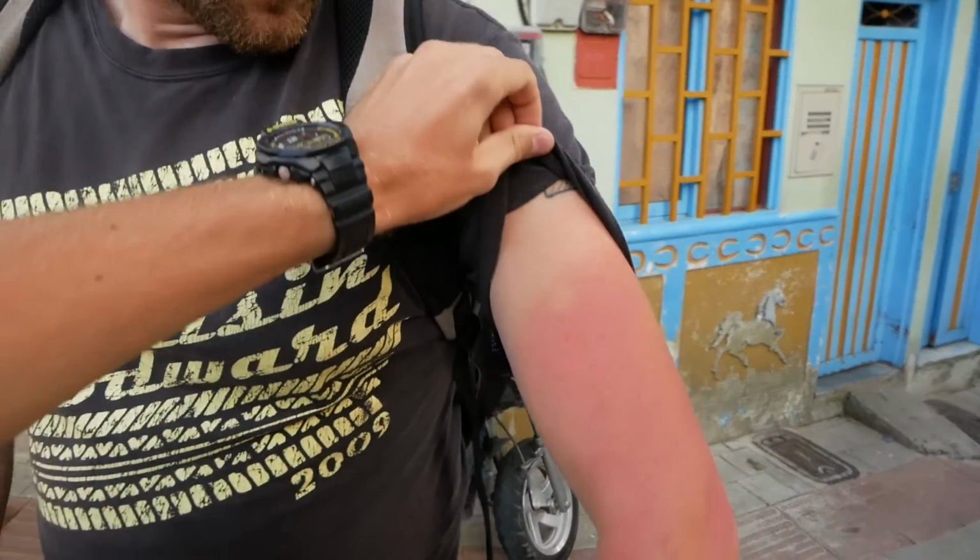By the way, look how tan Mark is. Yeah. Holy. I got burned like crazy. Ooh.